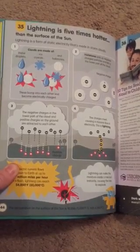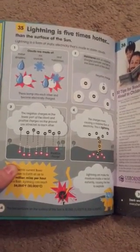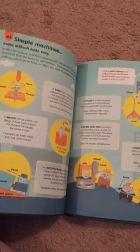This one I'll share with you. Lightning is 5 times hotter than the surface of the sun. And then they go on into detail about how it's static electricity from the storm clouds. And notice how visually stimulating this book is. It's not just a science book, but it's adventure and fun for them to look at. So that one's 100 Things to Know About Science.